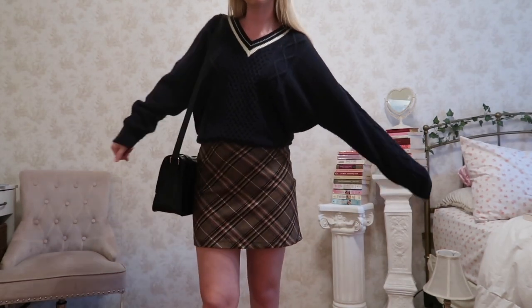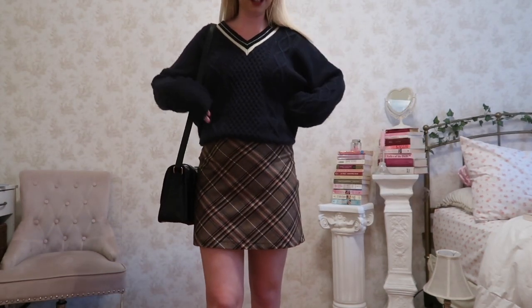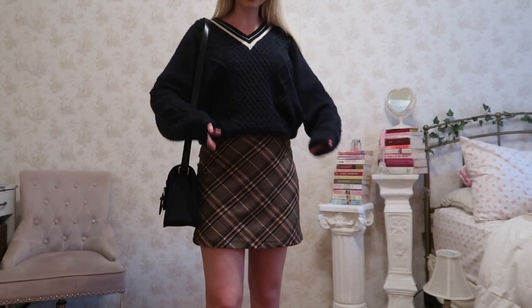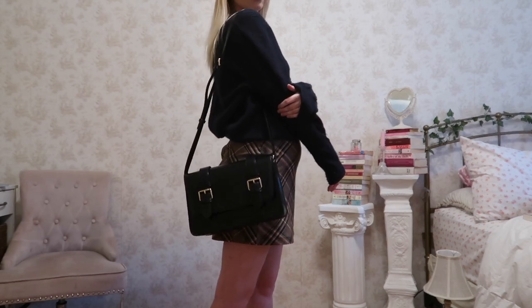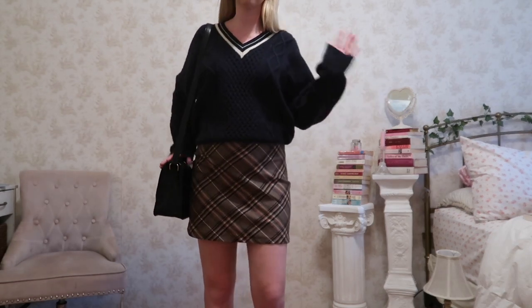This is one of my favorite sweaters. It's so cozy and so comfortable and really oversized. I have it tucked in up here, but it is from J.Ing. And the bag is from Echo Susie Vintage. Again, I do have that discount code, so I'll link it down below.